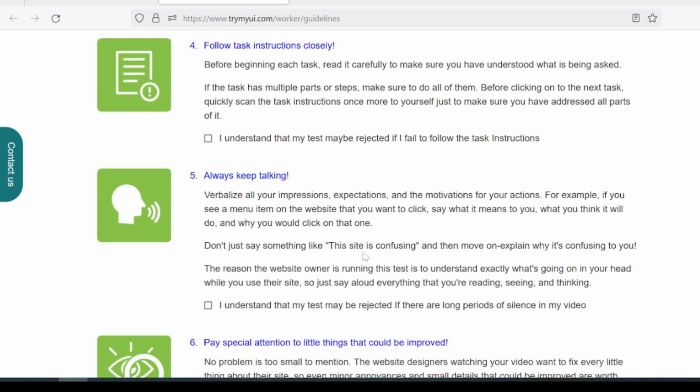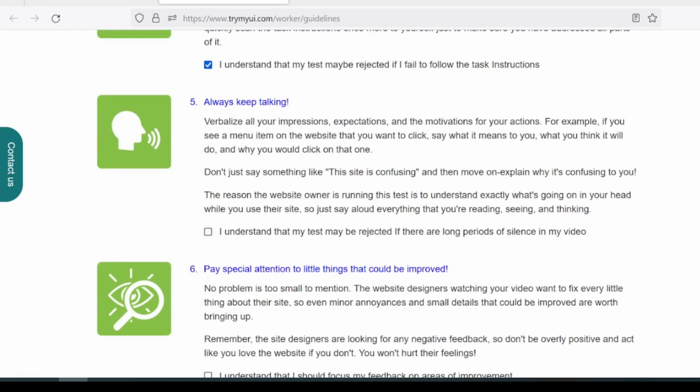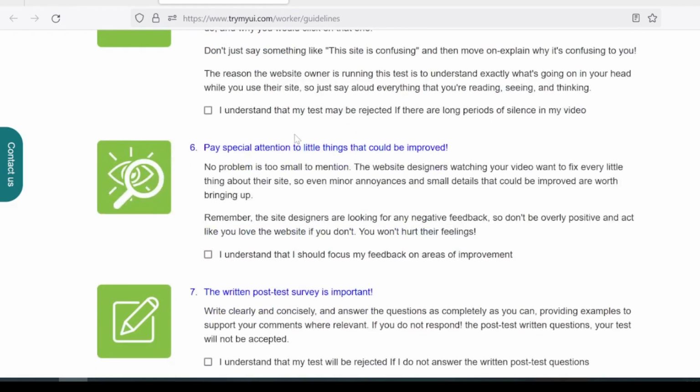And once you go to the next page here, there's a couple more guidelines. You're going to want to follow task instructions closely. Again, follow those instructions. They can't emphasize it enough. And since you're going to be talking 99% of the time, always keep talking. Verbalize your impressions, your expectations. Don't just say, this site's confusing. Just say why and move on. Always talk.